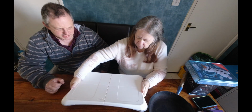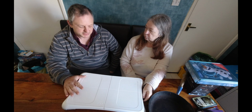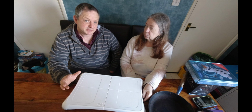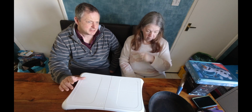But I think it's CeX, the shop in town. Having a look at those, they will actually buy these straight away for £5 if you want the cash. It's £10 if you have a store credit, but they actually sell them for £32, I think it is.